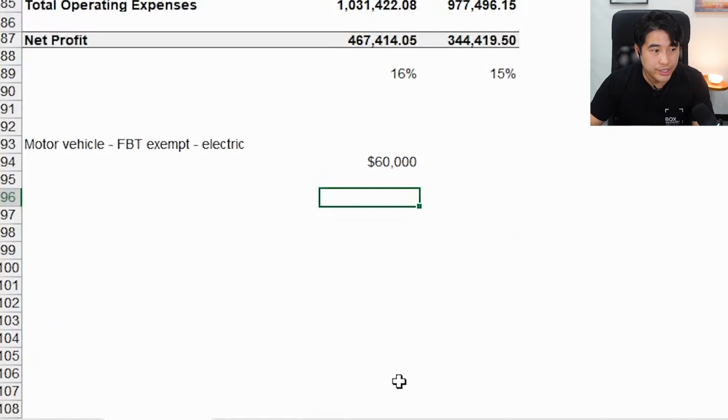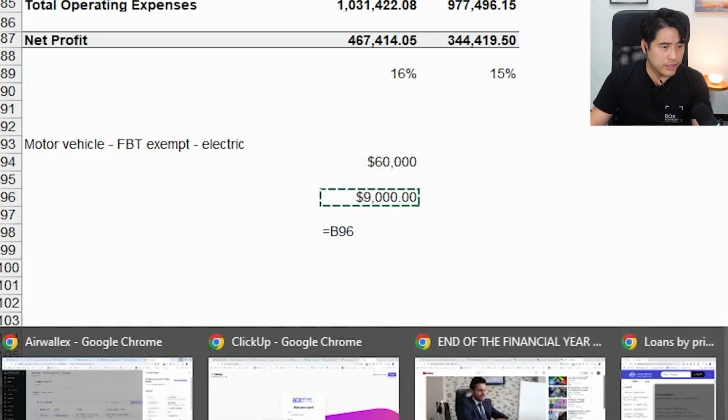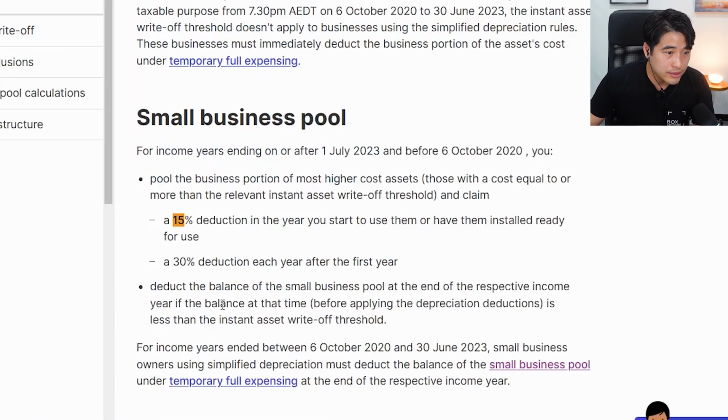However, because it's depreciated, you can't claim the whole thing, because it's over $20,000. But if it was under $20,000, you can claim the whole thing up front against this $467K. But because it's depreciated, you can only claim a percentage of it. And that percentage, I think it's 15% the first year, and then the year after that, it's 20 or 20-something percent. Let me just double check. 15% upfront the first year. I think I saw it just then. Yeah, 15% upfront, and then each year after that, 30%.